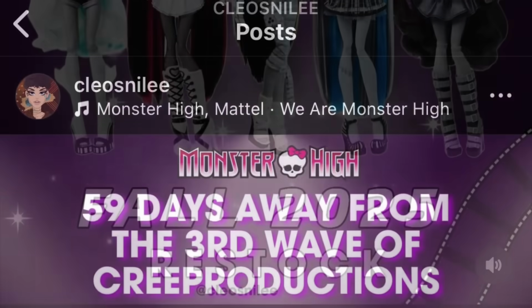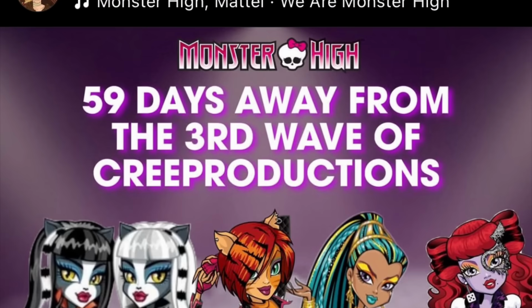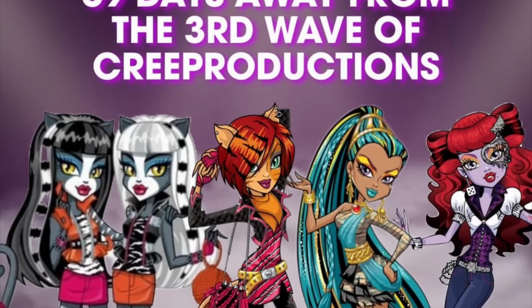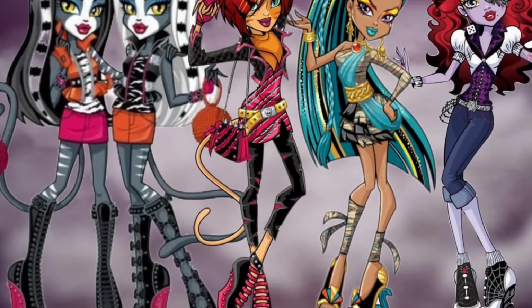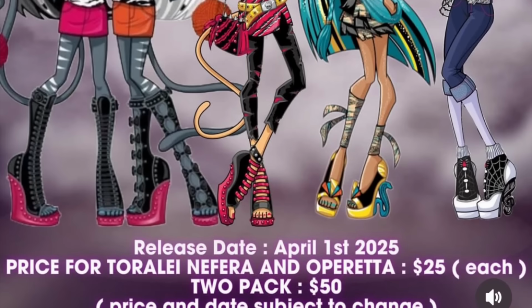And then of course we're also getting the Creepproductions Wave 3 dolls now, excluding Nefera. Unfortunately, they just axed her, I guess, from the lineup. But at least we're getting the Toralei, Operetta and the Werecat Twins reproductions. They're officially coming in April sometime, so stay tuned for that very soon. That's very soon. Oh my god, yeah, that's true.